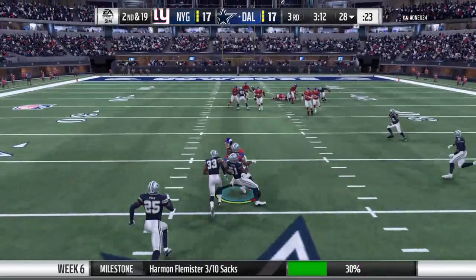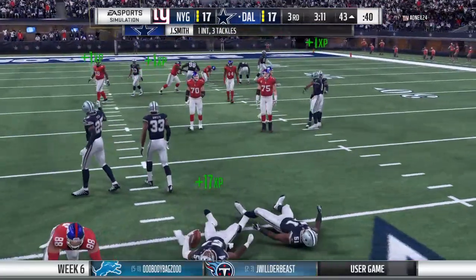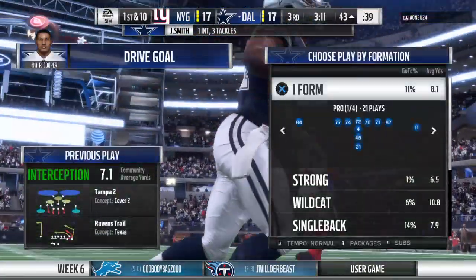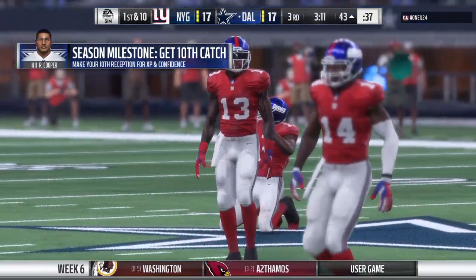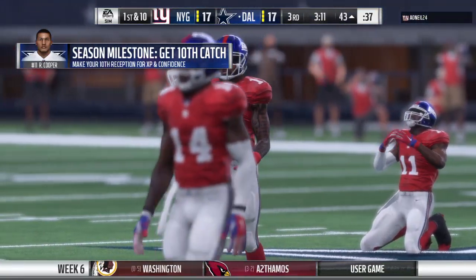Into heavy traffic, and it's intercepted. Picked off by the linebacker, Jalen Smith. And to the 43. So down inside the 45 to the 43-yard line. That's where they'll take over.